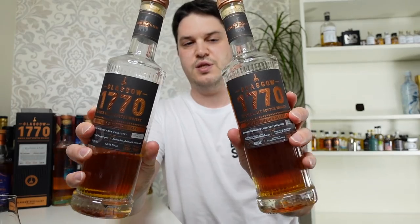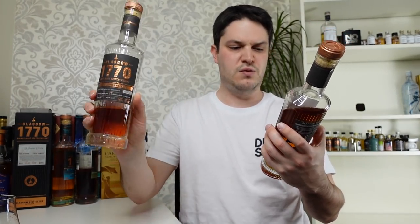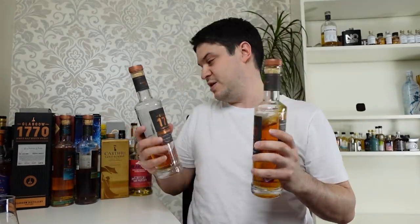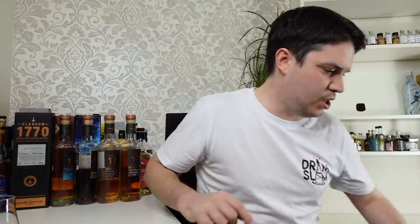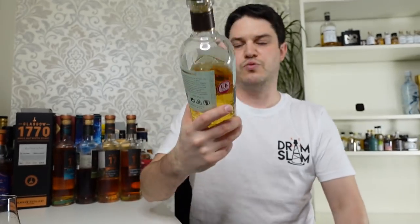And then we've got these two little beauties, independently bottled Glasgow 1770s from the Somerton Club. This was the 2020 Christmas release, and this was the 2021 Christmas release. Very different beasts, and both lovely in their own right. We'll enjoy killing them off, so lots of 1770. Couple more. King's Barnes, Dream to Dram, really good whiskey.